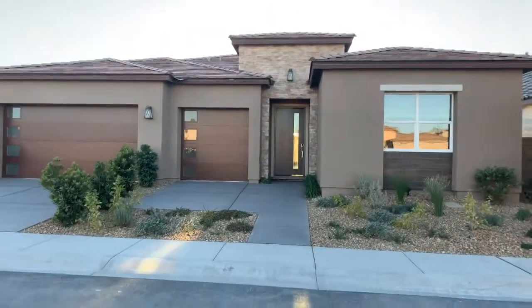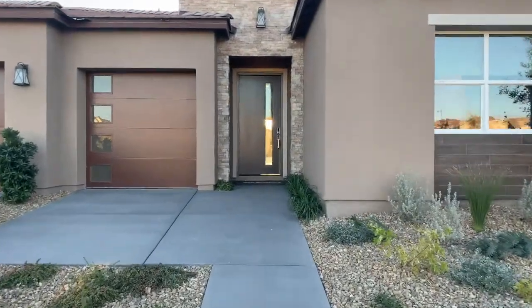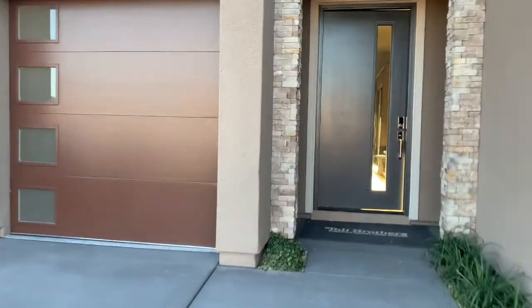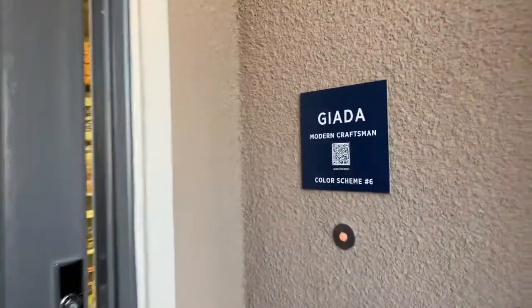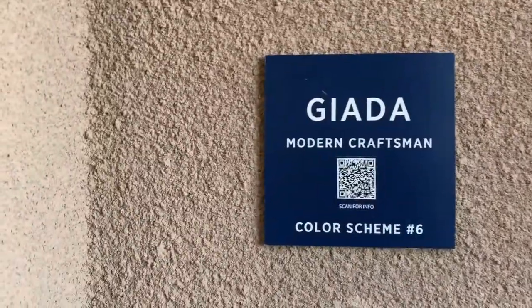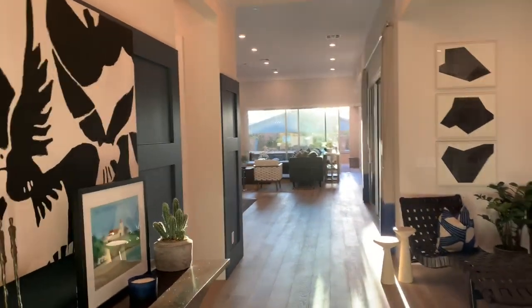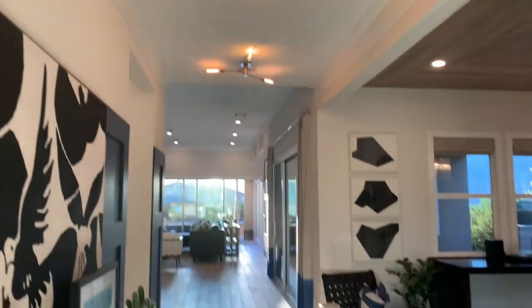All right, guys, this is the fourth and final model of these Toll Brothers homes here in Inspirada. This is a three garage model, the Giada, modern craftsman. Super cool entry. Very nice high ceilings.